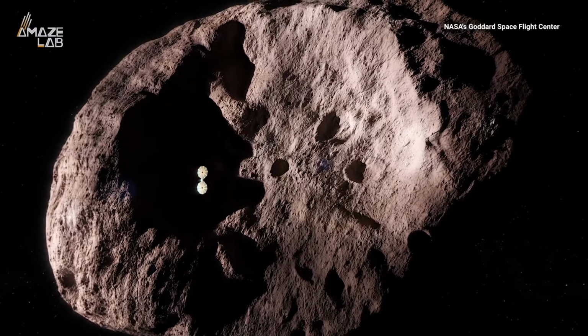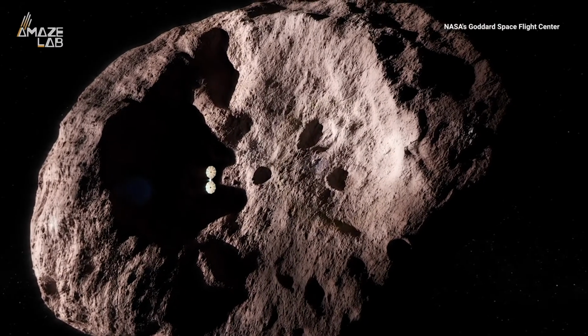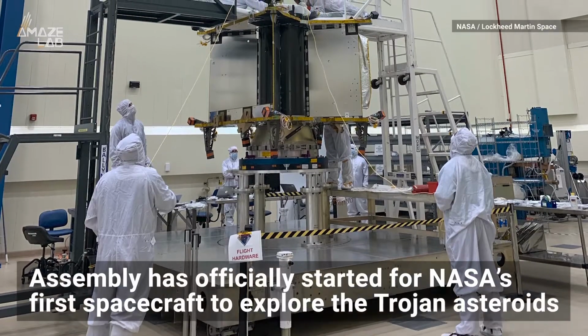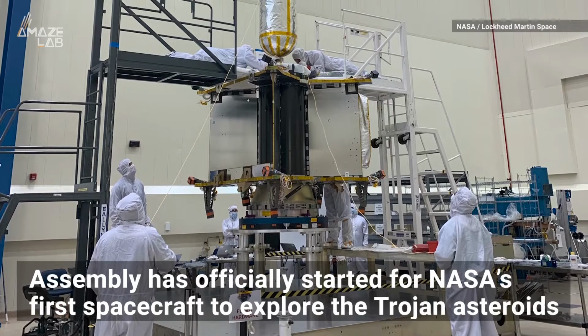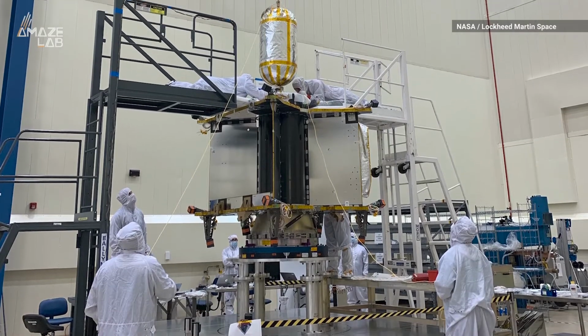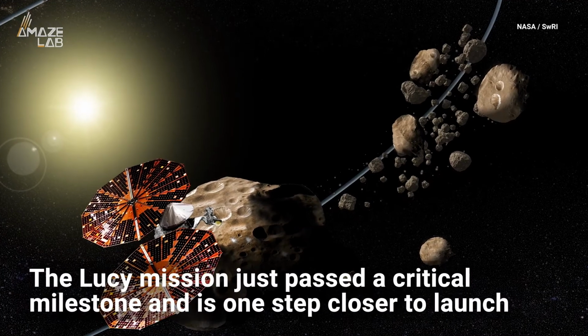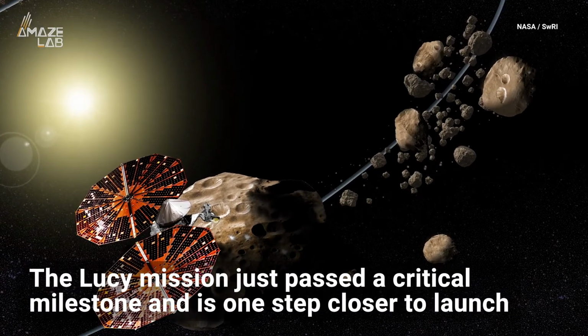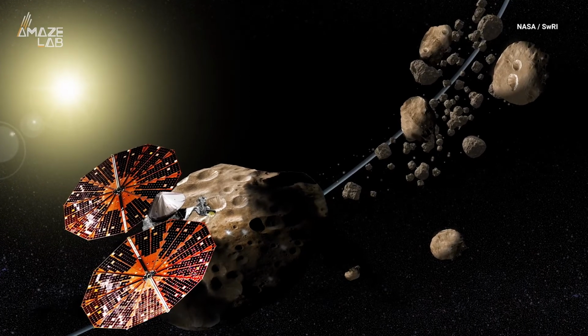One small step for NASA's Lucy spacecraft, one giant leap for asteroid exploration. Assembly has officially started for NASA's first spacecraft to explore the Trojan asteroids, space rocks located by Jupiter. This comes after the Lucy mission passed a critical milestone called Key Decision Point D, according to NASA. Now it's one step closer to launch and can come together and be tested.